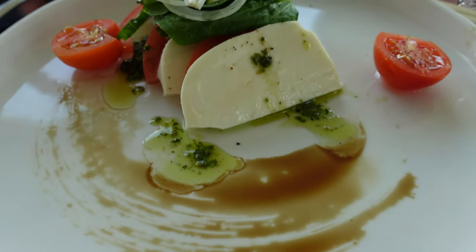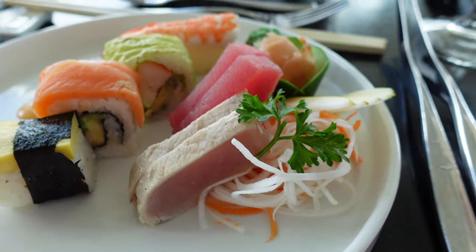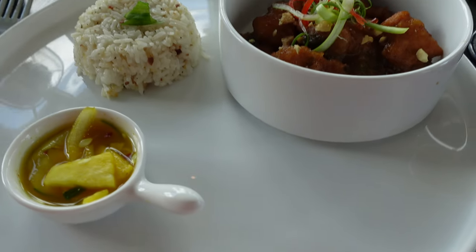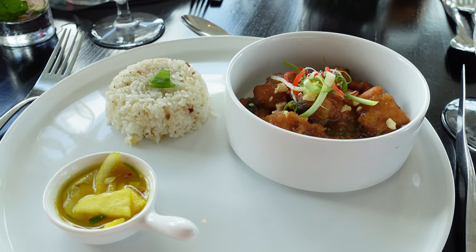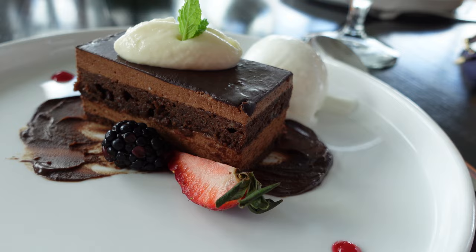And here's a look at our appetizer, the caprese. So now we have our sushi and sashimi appetizer plate. And here's a look at our entree, which is the Kung Pao chicken from Chi. And finally dessert from Butch's Chop House.